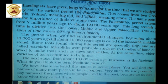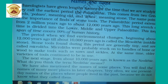Starting with the other things, first of all we learn how we get the names and dates. The archaeologists have given lengthy names for the time that we are studying. They call the earliest period the Palaeolithic. This comes from two Greek words. Palaeo means old and lithos means stone. The name points to the importance of the find of stone tools.